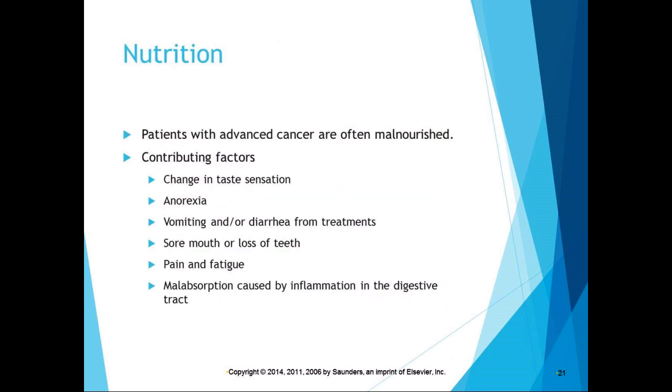Patients with advanced cancer are often malnourished. There are lots of contributing factors: changes in taste, where things taste different; anorexia, which is a diminished appetite; vomiting or diarrhea from treatments; sore mouth or loss of teeth; pain and fatigue; and just malabsorption caused by inflammation of the digestive tract. So a lot of times their therapy includes nutritional therapy.